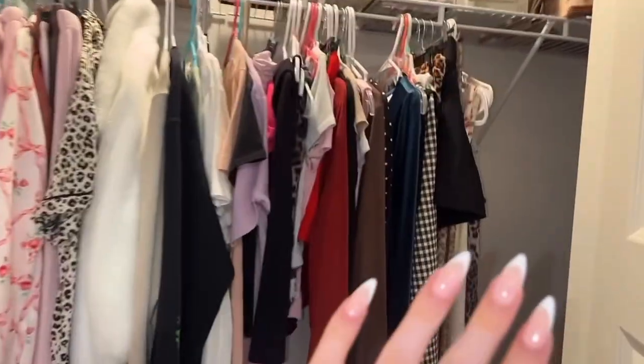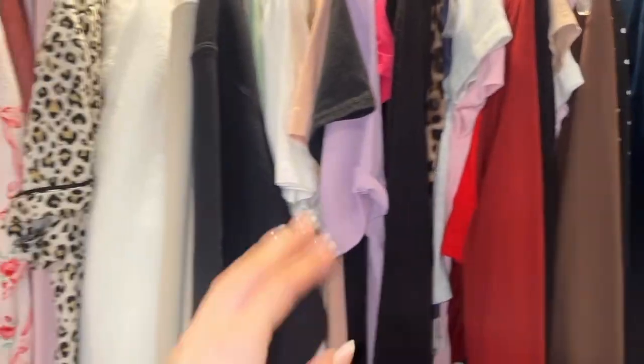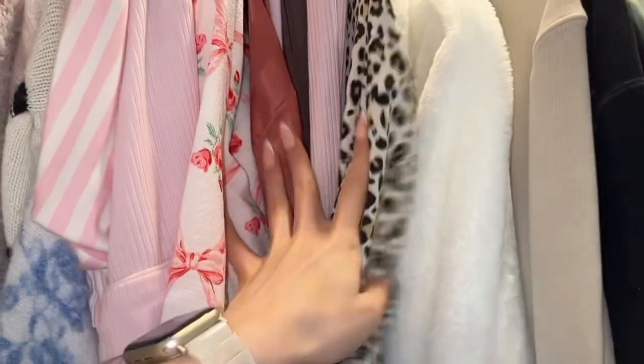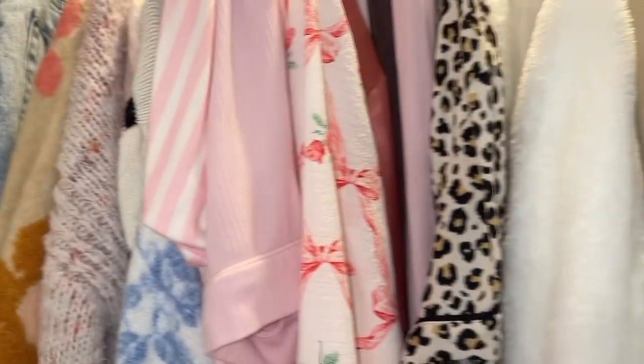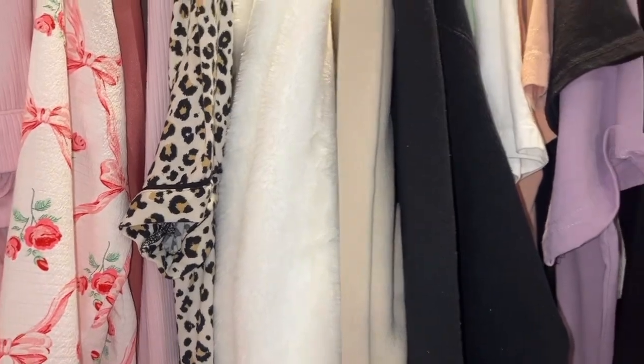So like over here, I've got all the dresses and skirts together. This is all baby tees. This is sweaters and sweatshirts. And then this is pajamas and sweaters and jeans, that kind of thing. I tried to kind of organize it and put all the stuff together so it was easy to find.